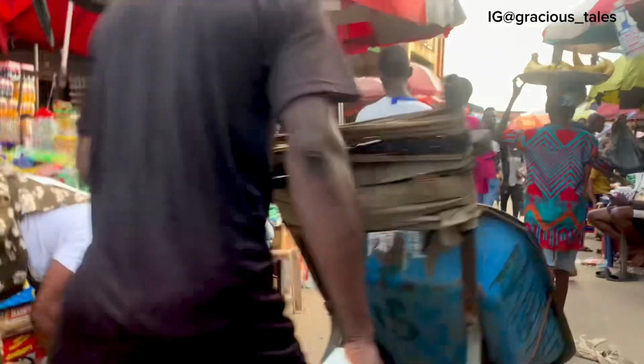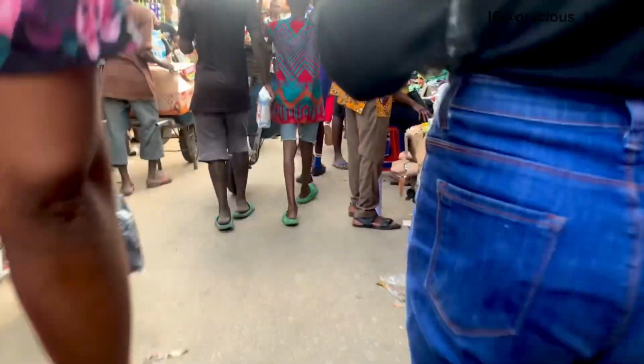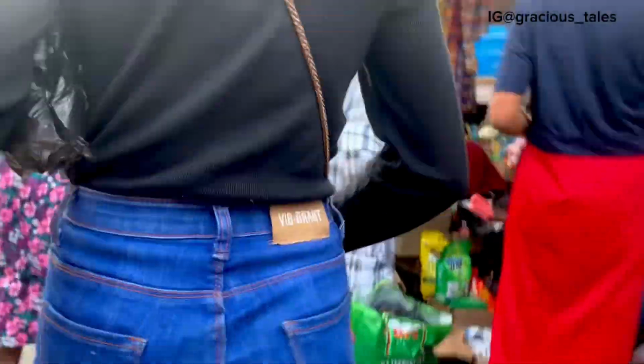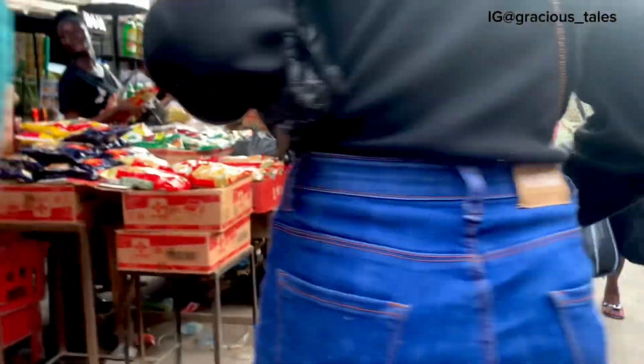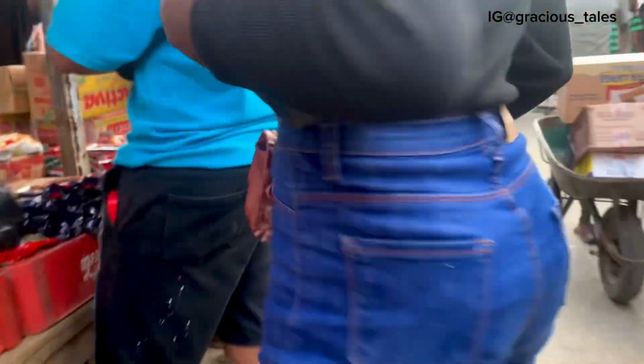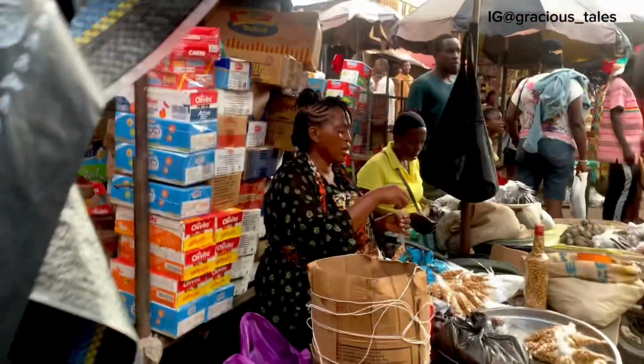One thing about buying from an open market, especially if you don't want to be cheated, is you need to ensure that you check different shops, guys. This is the thing that we were doing at this moment. We were trying to check the different prices from different shops so that we will know what to buy to avoid being cheated, okay? You'll be shocked that you've not seen my face, but I just want this vlog to be very, very real. So we went to different places to check prices.